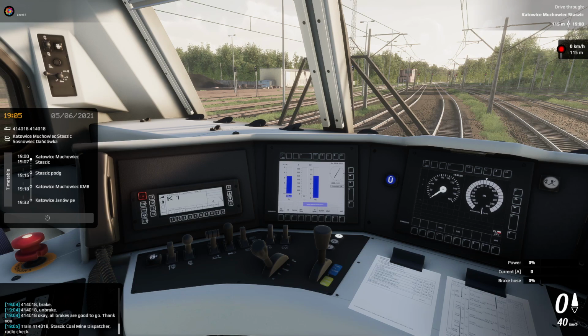Train 41418, Staszic mine dispatcher, radio check. 41418, good radio. Ready for train data. I have 25 cars, 2000 tons, length of 370 meters, one locomotive E186-134, driver Stevenson, ready to depart. Understood. My name is Ferran, readiness number is 27. Stand by for signal indication.